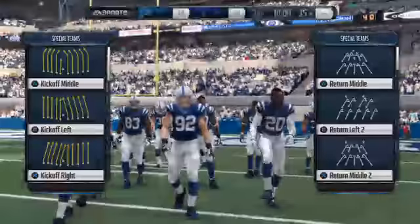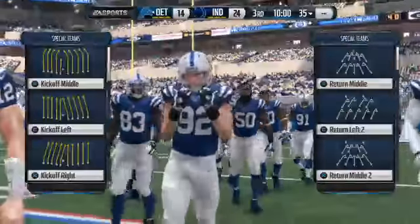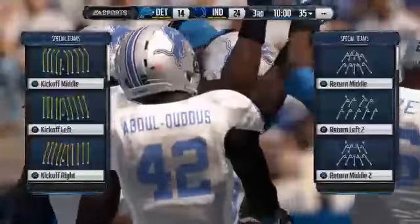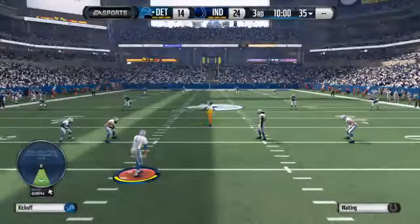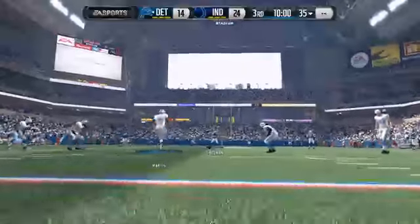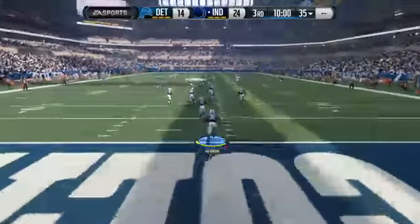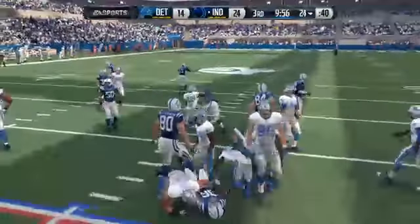All right, Larry, thank you for all of those updates. And now the teams are coming back onto the field, and we're about to get the second half started. The Lions getting ready to kick it off. With this kick, the second half is underway. Aaron's running this one out. Gets out past the 20 and brought down at the 24.